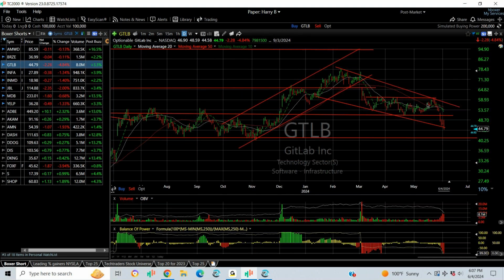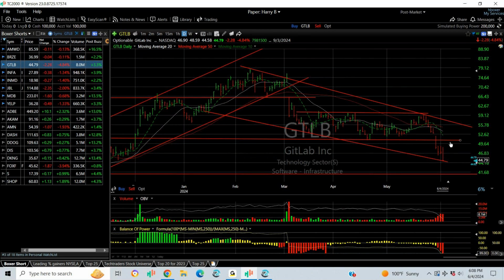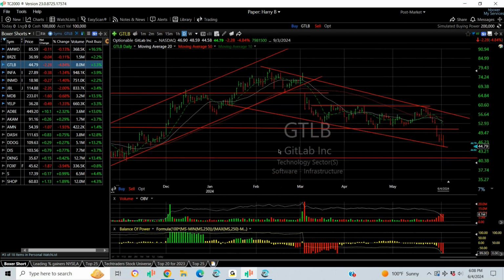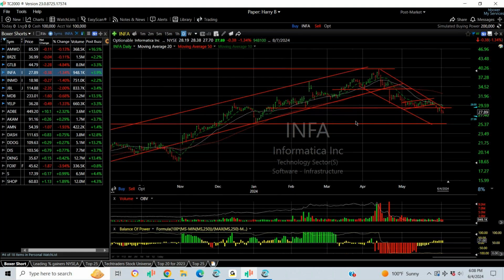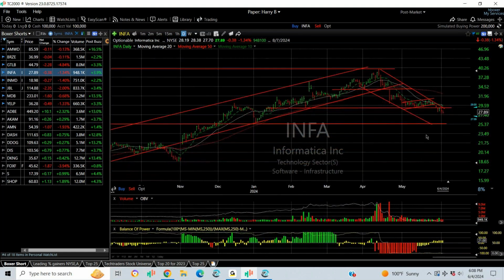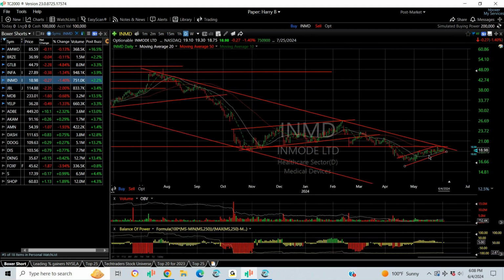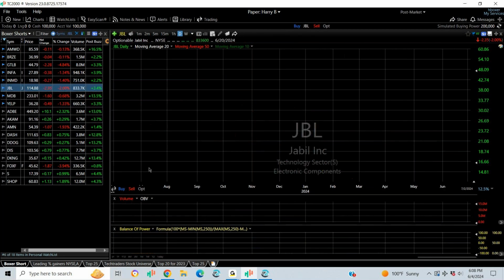GitLab broke down and it's been down every day now for about 10 days in a row. It's at the bottom of the channel, so we may get a bounce in here, but ultimately I'm looking at 41. INFA also broke a bear flag last week, and it's coming down. It looks like it has lower to go. The targets are 25 and 22. INMD, right at the apex of a bear flag and near the resistance level, should break here. Look for something near 16.5 and 14.